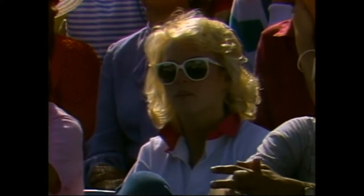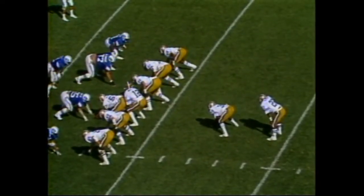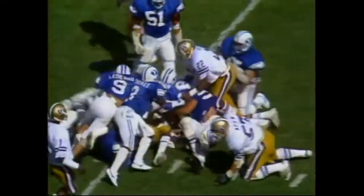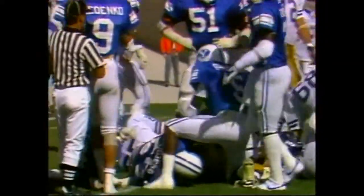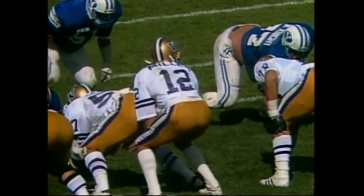One of the BYU students, it looks like co-eds there, watching the game along with their mother. Here's the second down play. Up the middle, bowling his way, stopped at the 5-yard line and pushed back. That's Tony Covington, the fullback. Defense is getting a little bit fired up now, Jay. They're gonna make Washington earn every single yard they get.